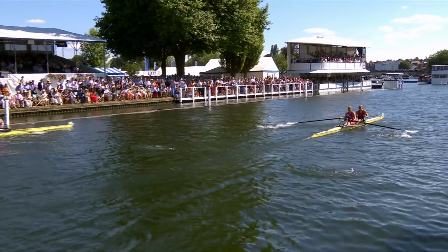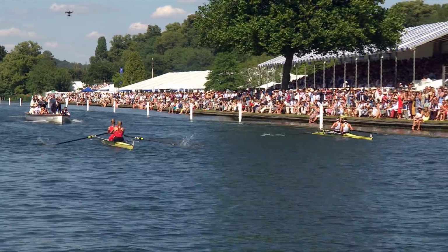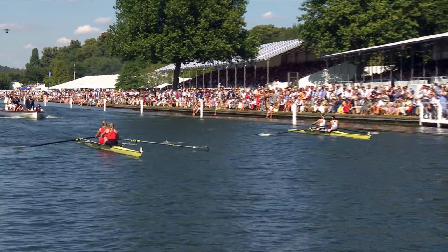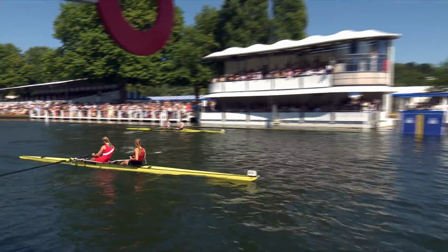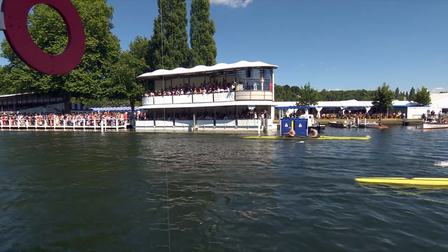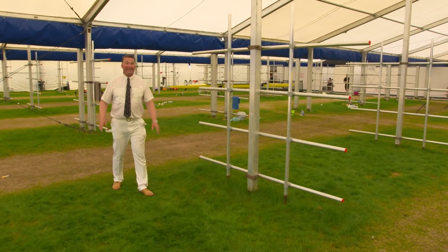It's Hannah's first time here at Henley. Heidi's raced here twice before. Oh, they're as close to the booms again. What a great race for Marlow and Ban. Wow, what a finish there. Half a length.